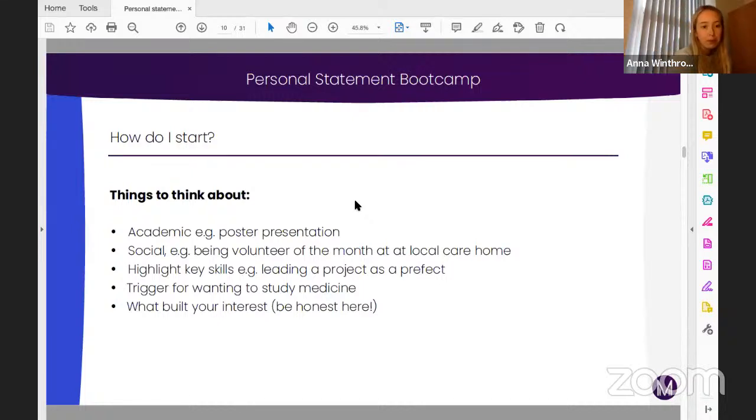So for example, have you done something academic, like a poster presentation? From that, I'm going to think, okay, what did I learn from that? Well, I learned presentation skills. I learned public speaking skills. And then not only that, I'm going to link that to my future career in healthcare, and why those skills are important, and where in those jobs they are going to help me.